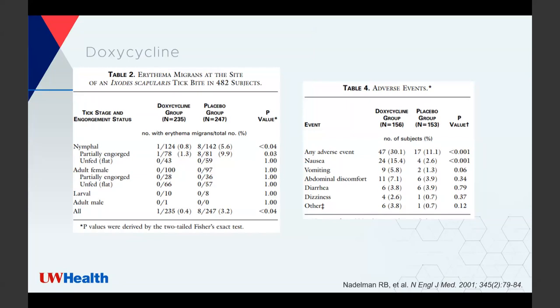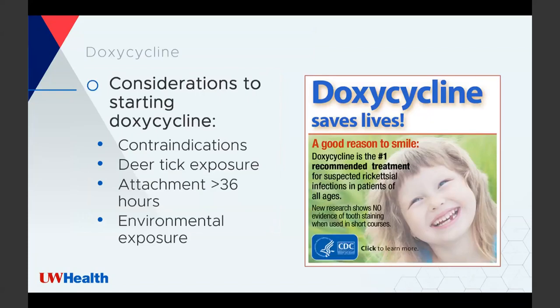However, side effects were more often reported in the doxycycline group. The most common side effects were nausea and vomiting. Overall, to summarize, this supports giving a dose of doxycycline within 72 hours of a tick bite. It was proven to prevent the development of tick-borne disease progression. And doxycycline is an effective medication for prevention of disease progression.